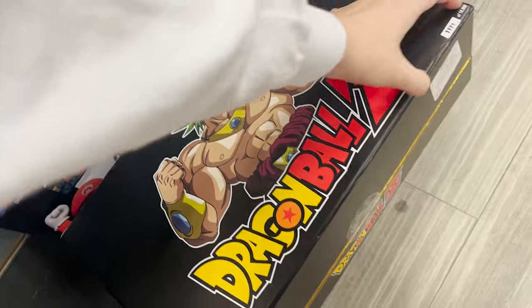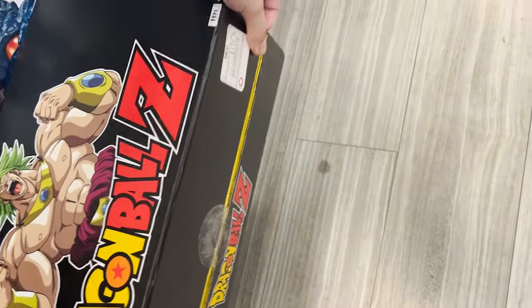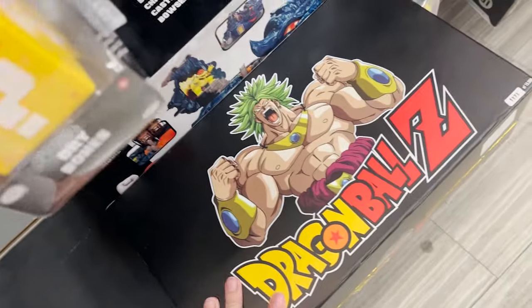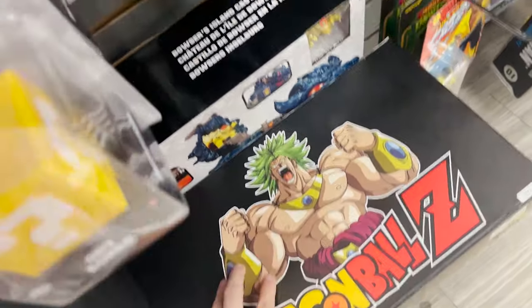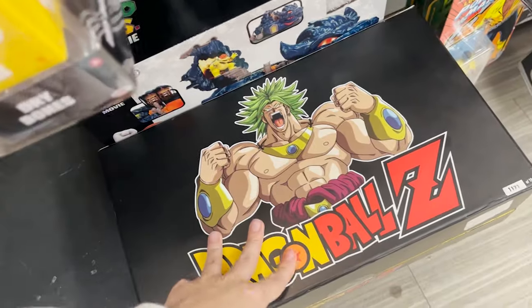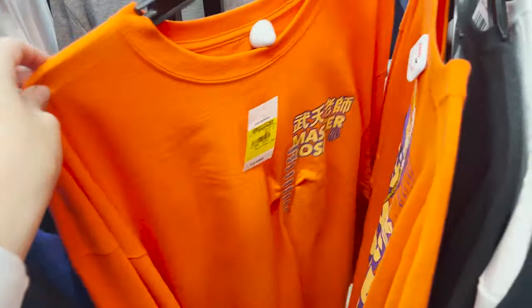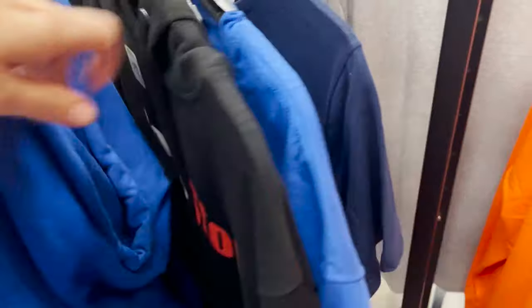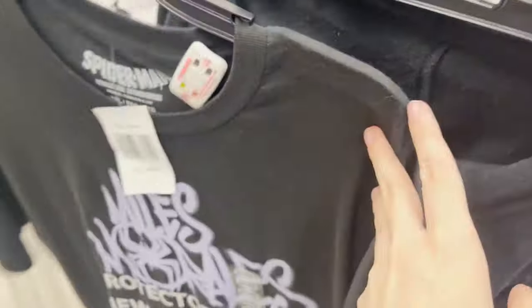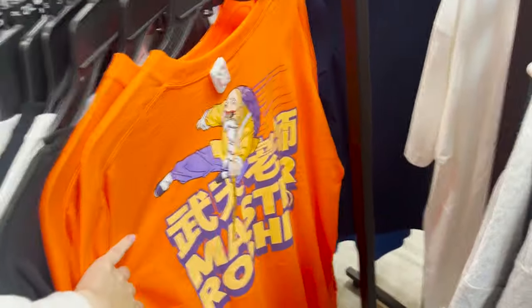They also got the Broly set here. I don't know if you're able to open it. It's closed. But basically what it is, it's Broly's arm bands, I guess you would say. The gold ones, right? And his necklace, and the buckle. They have replicas, basically, and that's what's in this box. They have this Master Roshi shirt as well. That's pretty cool. Any other Dragon Ball shirts? I think that might be the only one. But that's a cool Roshi shirt regardless. I like the graphic on the back.